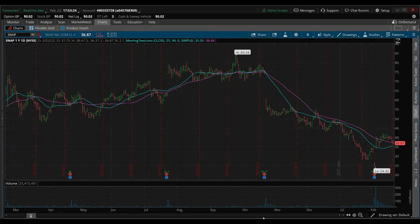Well, good morning, traders. I want to talk to you about SNAP, S-N-A-P. As you can see, I'm looking at a daily chart here going back 1 year. SNAP back in September last year was as high as 83. Then after it had earnings, it gapped down, all the way down to about 59.